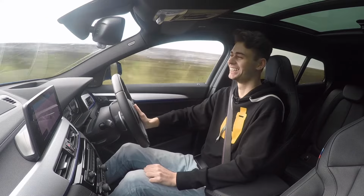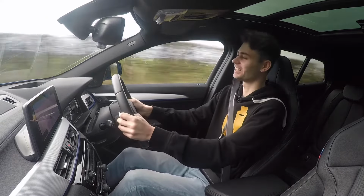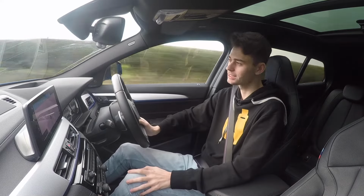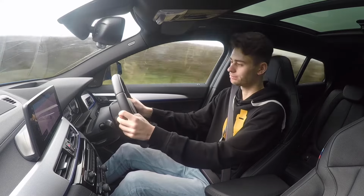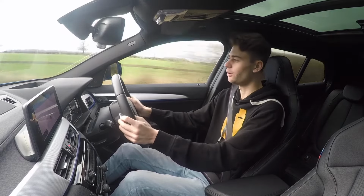I like this. I like the noises it makes. I like how quickly it goes, and it steers and handles and brakes like a hot hatch. I can't complain about any of that at all.